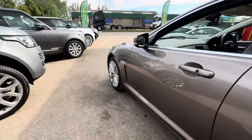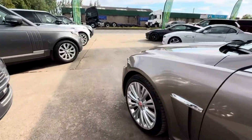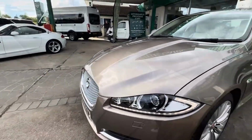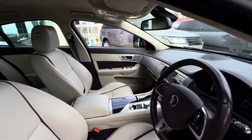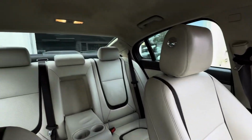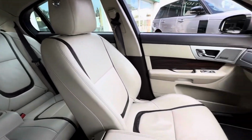Again, we have to go back to that price. Under £6,000 is an astronomical amount of car for the money, and when you combine all of these things together, especially for that kind of price, well, is it any wonder why people love them so much? And it's certainly no wonder why we love these cars so much. There really is a lot to love.